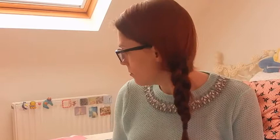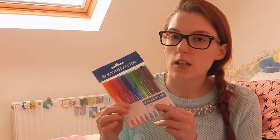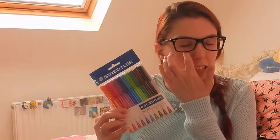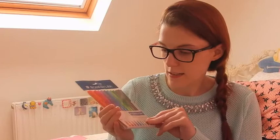And now on to the more fun stuff. I've picked up some, I don't even know how you say this, Staedtler coloured pens. Again, I like using different coloured pens to write in to separate different topics, writing headers so they stand out and things like that. And I thought this was quite a good brand. They seem to last quite well. So yeah, I'll be colour coding lots of different things in these lovely little pens.